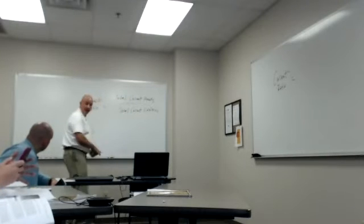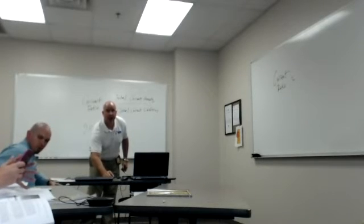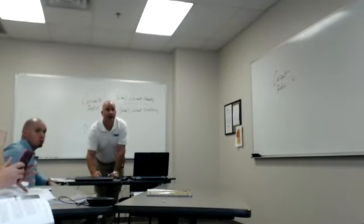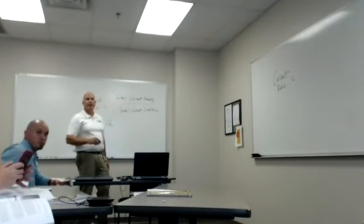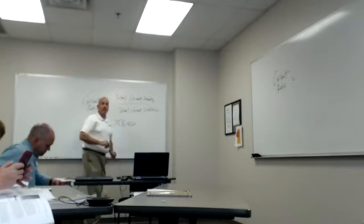For Disney, let's get our data back up here. What are Disney's total current assets? There's total current assets up there. Not total assets, total current assets. It says current assets, 16,758.